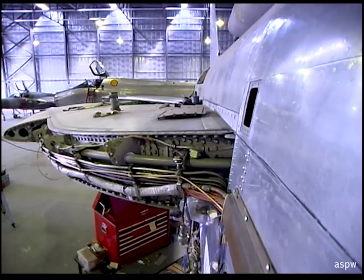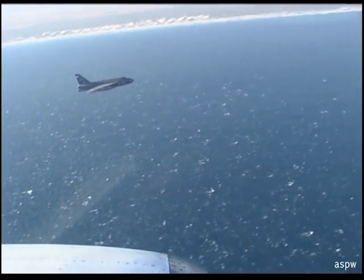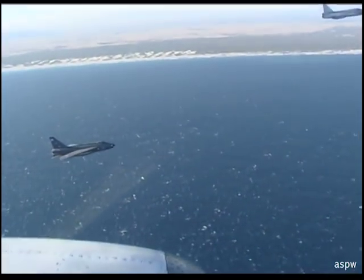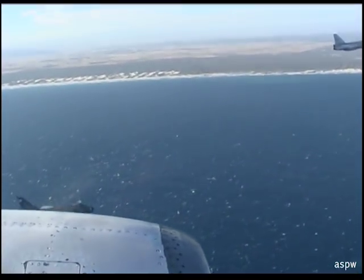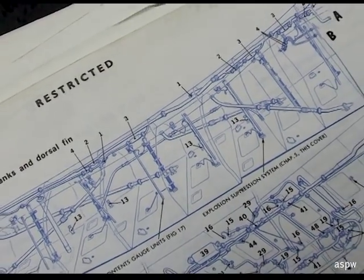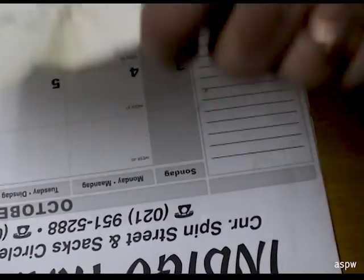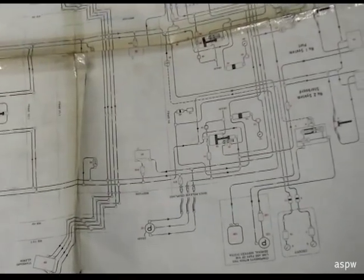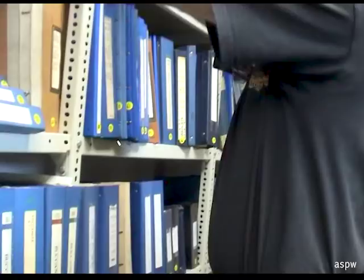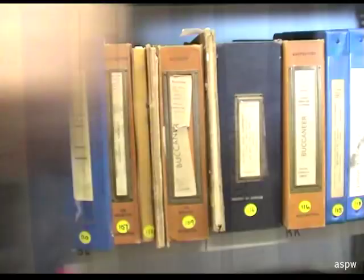Ad-libbing, improvising, we don't want to do. We want to do it by the book. And the fifth element is the legal and administration work that goes with this whole thing. Most people don't realize it's not air that keeps airplanes in the air, it's paper. And the paperwork on these airplanes is phenomenal. So we have libraries, we have record keeping. I can go back and tell you exactly what this airplane was doing 50 years ago.